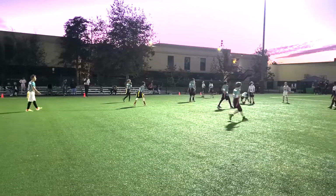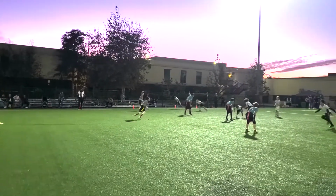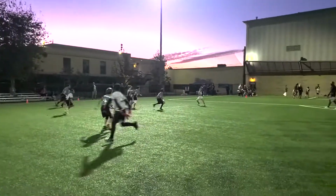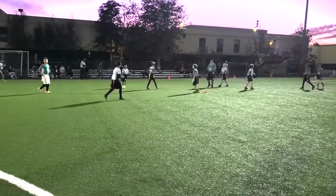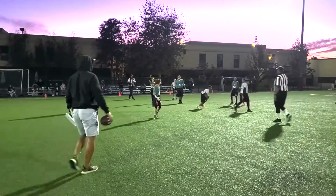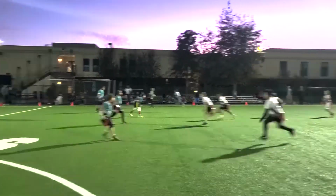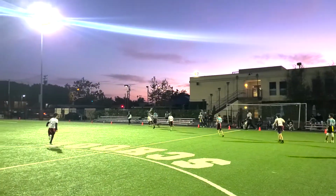We're going to break out of the huddle. It's going to be a pitch back. It looks like he's going to throw, but it's going to be caught. Gain of about 7 yards for that catch right there. Another pitch back, and he's going to throw it. Another deep ball. Oh, intercepted.